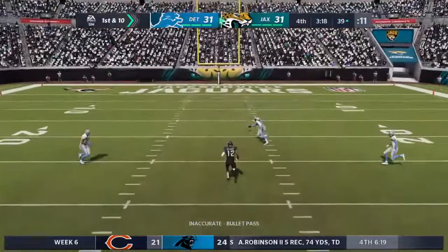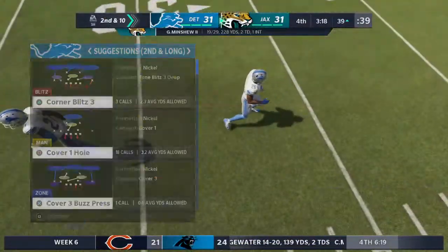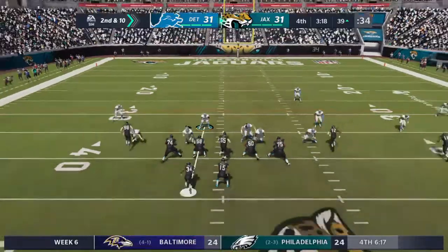Throwing on 1st down is Minshew. Over the middle, and it's incomplete. D.D. Westbrook, his intended receiver. And that'll bring up 2nd down. It's 2nd down and 10.